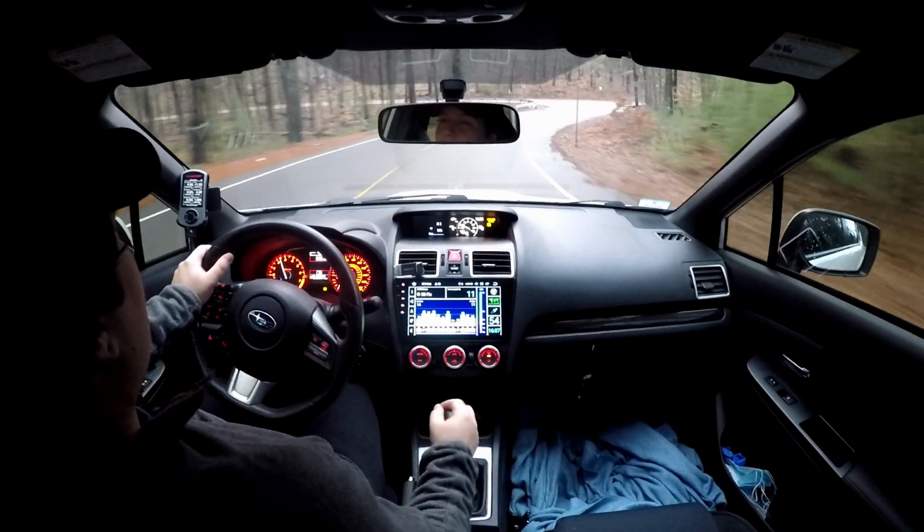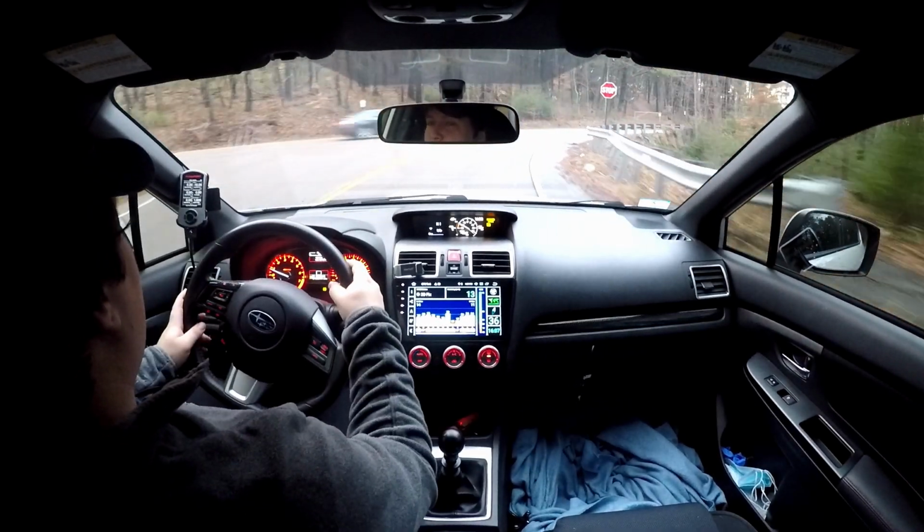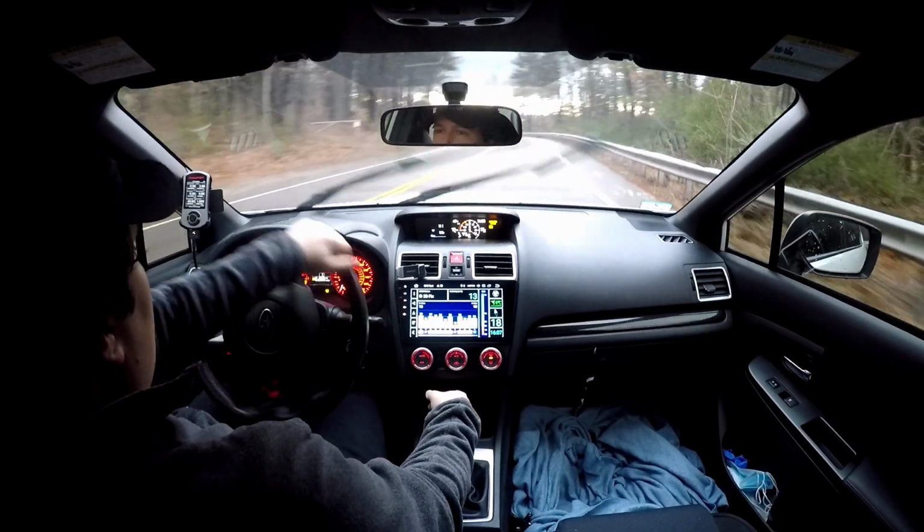And before we get started here, here's a place that I really like to do a pull, so let's get a pull for the car. It is raining, so I'm not going to go full throttle, but we'll go pretty close here. All right, we'll start from a roll here.